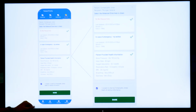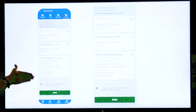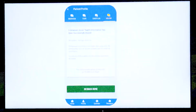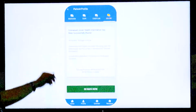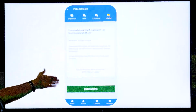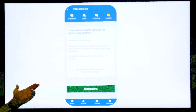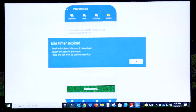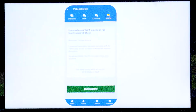His daughter's going to consent to share that data. She's walked through this process with him anyway to develop this documentation. She's going to press share. She's going to get a message back that the information has been received. Recipient's Michigan General. We also have in there a time window. How long will that information be accessible? So in case the hospital needs additional historic information, we already have consent to be able to continue to share that to support his care.